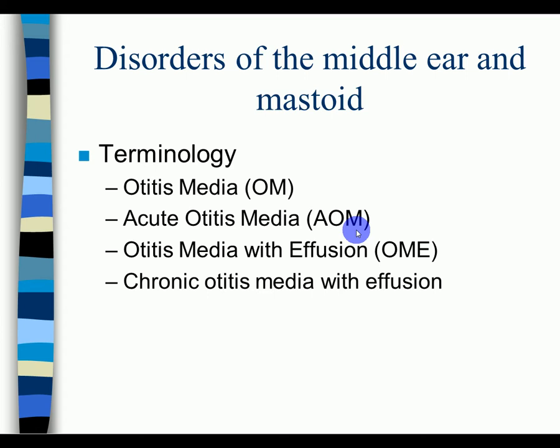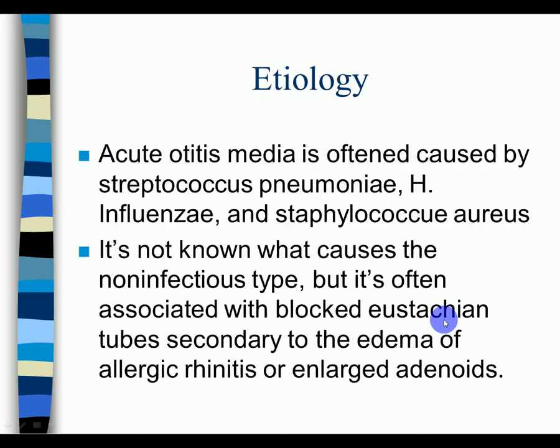These definitions are on page 718. And you see there that acute otitis media is the acute onset of ear pain marked by redness of the tympanic membrane. So with acute otitis media, you have redness of the membrane, and you may or may not be able to see the structures. Otitis media with effusion: fluid is in the middle ear without inflammation. Chronic otitis media with effusion lasts more than 3 months. Acute otitis media is often caused by Streptococcus pneumoniae, Haemophilus influenzae, and Staphylococcus aureus.